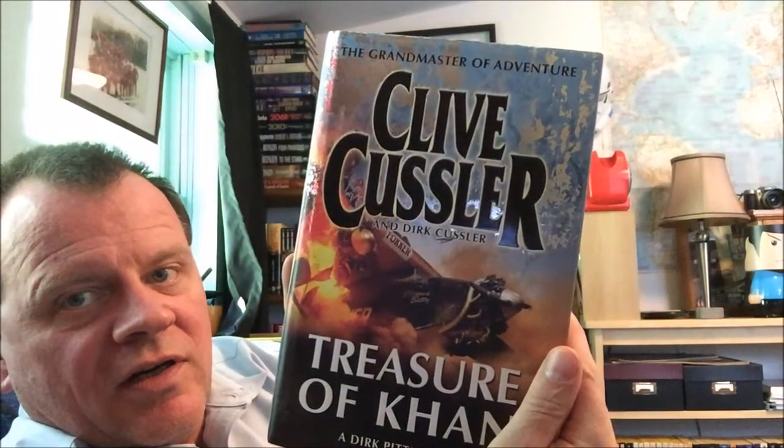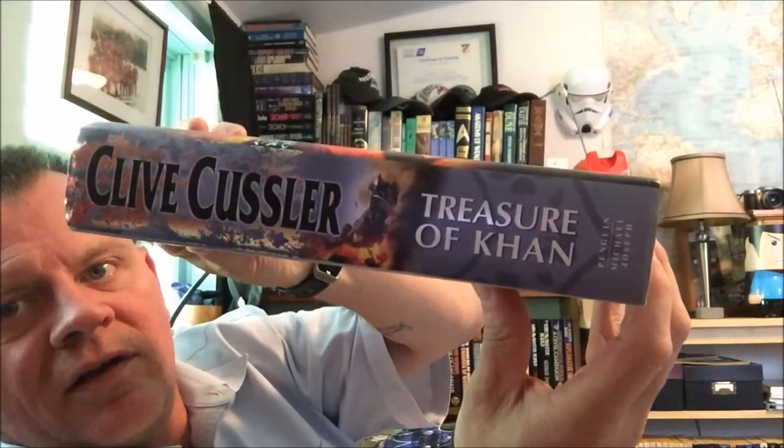Now here's a copy I love. It's a good story, but I love it for another reason. You'll notice it looks a little different. The Grand Master of Adventure, Clive Cussler and Dirk Cussler, who we've already met. Treasure of Khan, a Dirk Pitt novel. Look at that cover. Get a little closer, maybe. You've seen that picture.